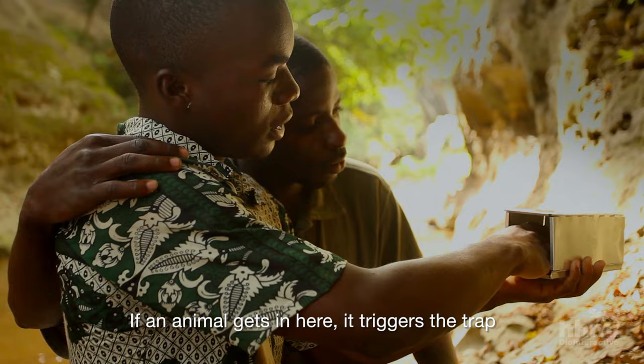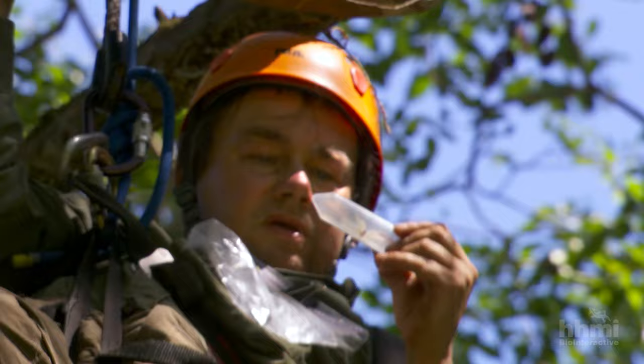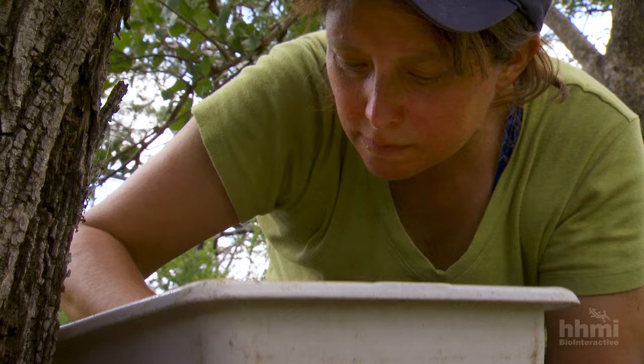Digging pitfall traps for lizards. Using dung to lure in beetles. Climbing into the tree canopy for rare insects and plants. It's a female, so she's feeding. Searching behind bark for ants. A white sheet and a light to attract flying insects.